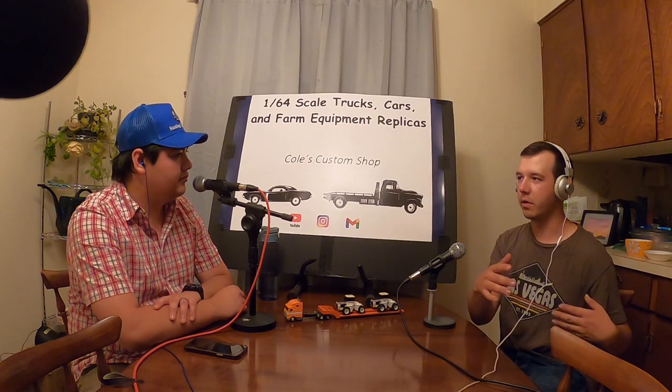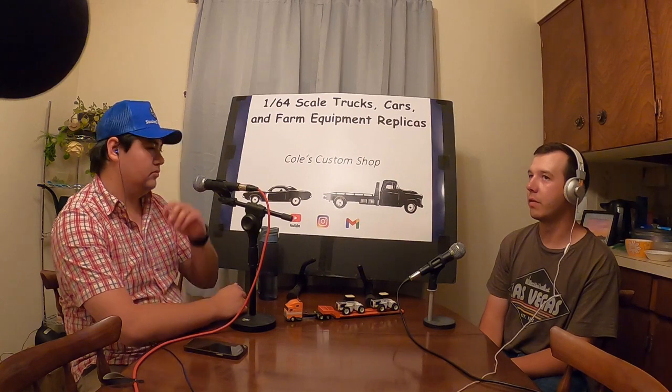How big are you thinking to go with that diorama? I haven't fully decided. I was going to aim for about 4 feet long, because the sheets of styrofoam come in like 4x2 or something. You can get them in different sizes, like a big 4x8, or you can buy them 4x2. But everything's basically 4 feet long. So it'll be fairly large, maybe a 4x2 or 4x4, something like that.